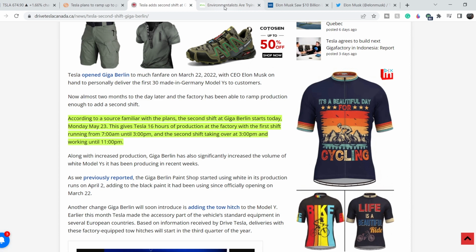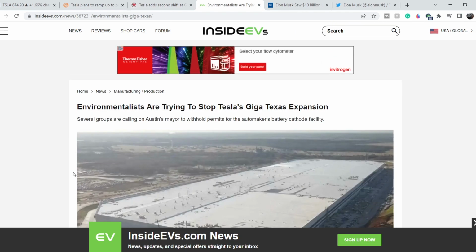On top of that, let me show you another news. For now, it is related to its Giga Texas plant, and let me quote you this. Environmentalists are trying to stop Tesla's Giga Texas expansion. Several groups are calling on Austin's mayor to withhold permits for the automaker's battery cathode facility.